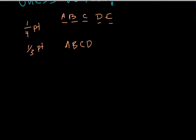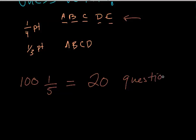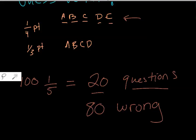So let's look at the ones that have 5 choices. Let's say there's 100 questions. If you don't even know what the questions are, if you just see the answer sheet and randomly fill in, what are your chances of getting them right? Well, 1/5 of those you're going to get right by probability, which is 20 questions. So you're going to get 20 questions right if you just randomly fill in the answers. On the other end, you're going to get 80 questions wrong. So 20 are right and 80 are wrong.